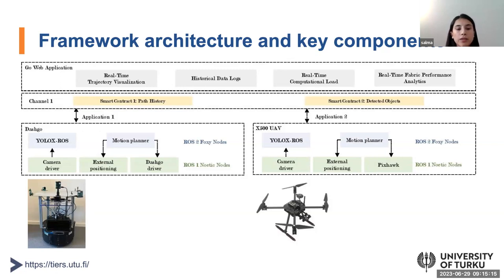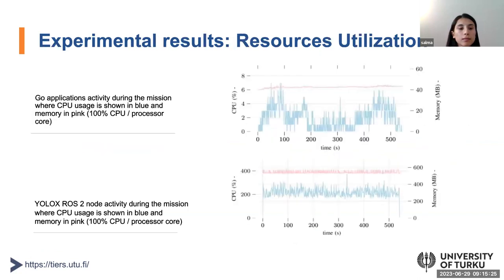And we have used a series of shelves set up in a room of 40 square meters containing different objects from the COCO dataset categories. For this scenario, we have checked and analyzed the CPU and memory usage during the experiment, to see if integrating Fabric in our system would affect the system or not.